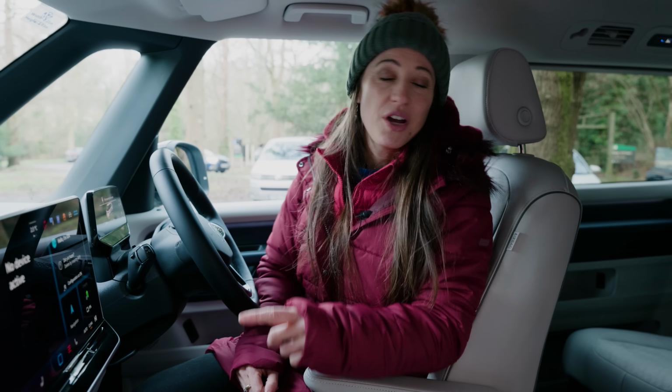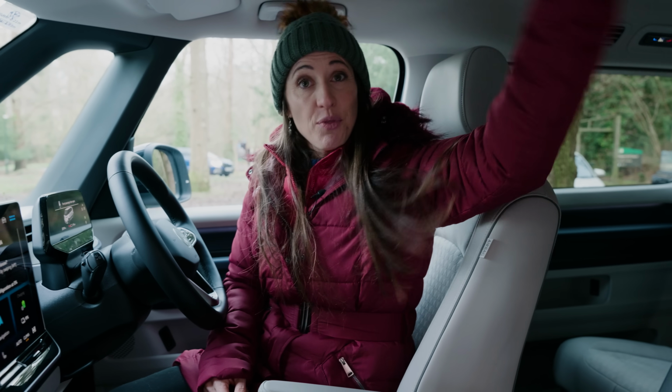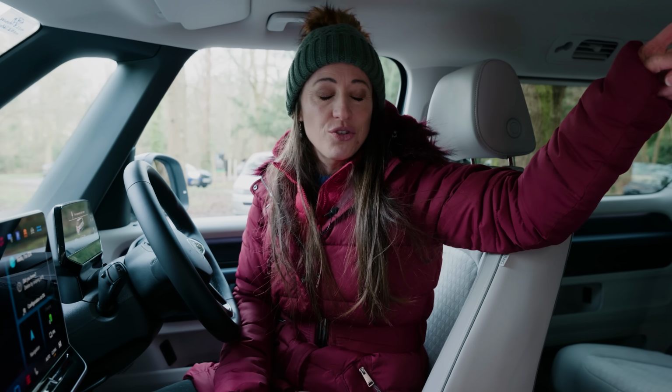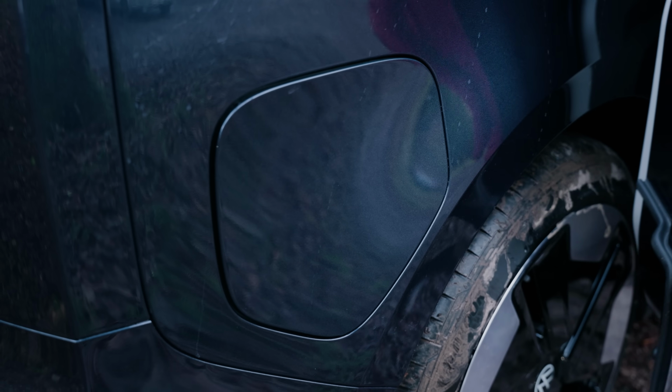If you are driving with small children, they will need to get out the passenger side. In actual fact, anyone will need to get out the passenger side while you're charging, because the charge point is on the driver's side and the door fouls the charge point. So that is worth noting.